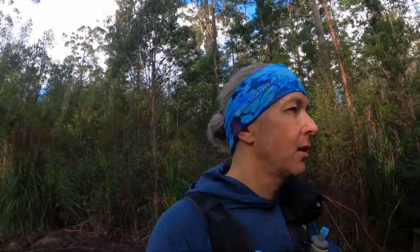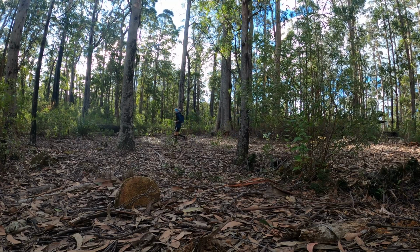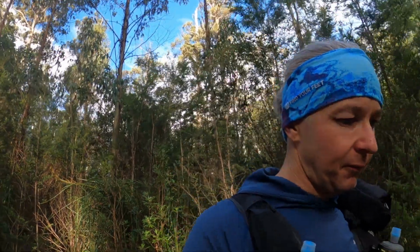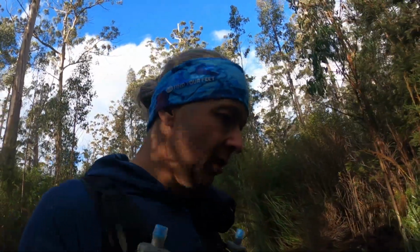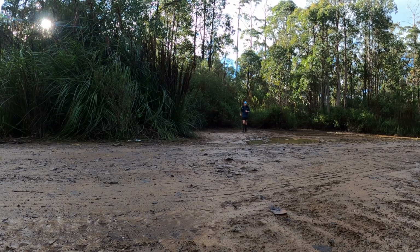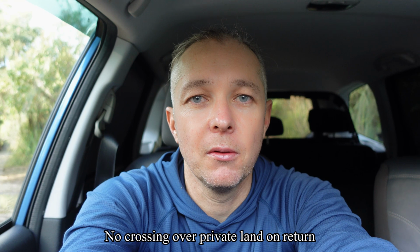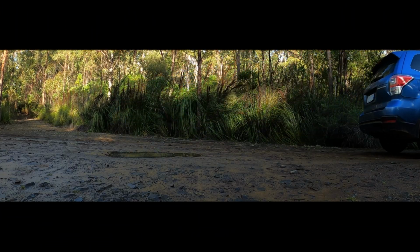So according to my map, I am very close to the vehicle. I've been going for about an hour and 10 since I turned off that private road onto this logging trail, and I'm almost back at the car. It's been mostly uphill and it's quicker. Total distance was just under 20 kilometers and just under 1,000 meters of elevation gain. The abandoned logging trail is definitely the way to go. There's no bush bashing and it was a lot quicker. So that was my own fault. That's what you get for doing 3 minutes worth of research and following a random GPS track off the internet.